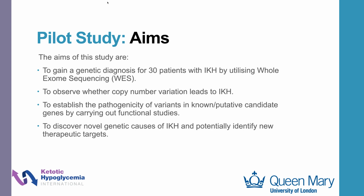The aims of our study are to gain a genetic diagnosis for patients with IKH by utilizing whole exome sequencing, to observe whether copy number variation leads to IKH, to establish the pathogenicity of variants in known candidate genes by carrying out functional studies, and to discover novel genetic causes of IKH and potentially identify new therapeutic targets.